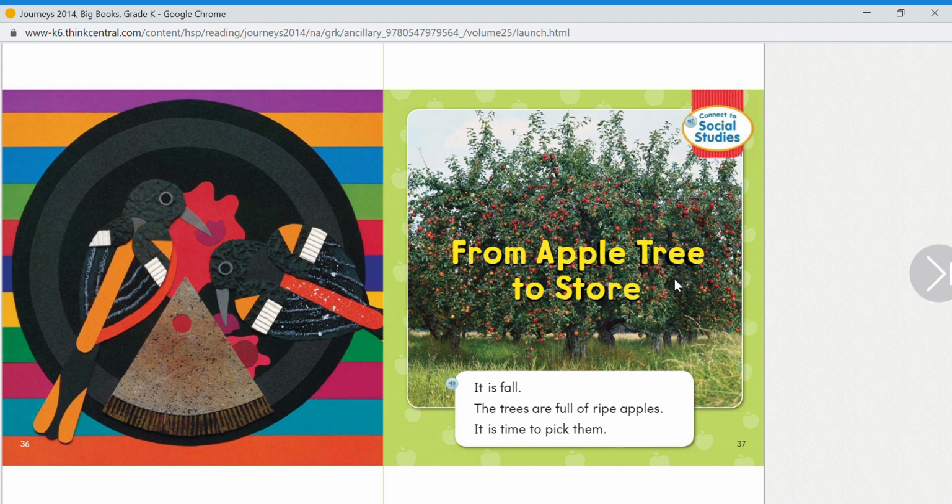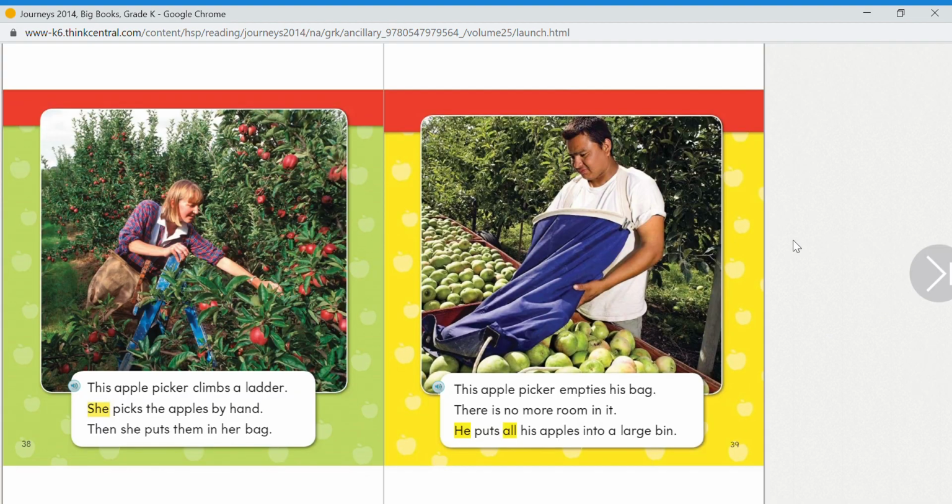Okay, and then this one's called From Apple Tree to Store. It is fall. The trees are full of ripe apples. It is time to pick them. This apple picker climbs a ladder. She picks the apples by hand. Then she puts them in her bag.